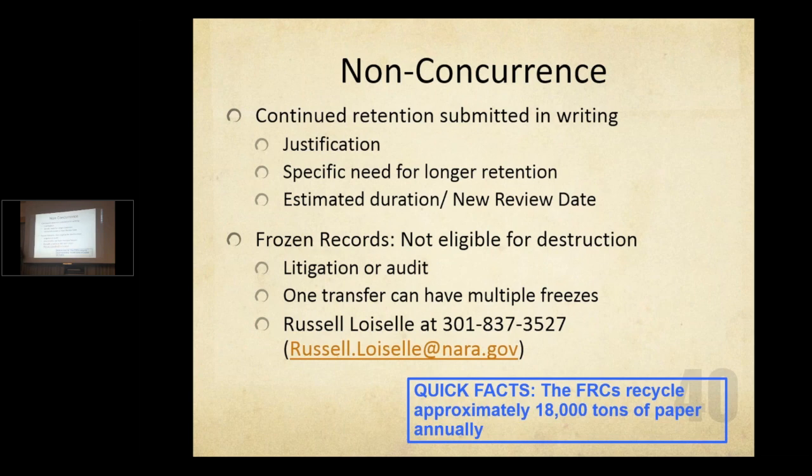So frozen records are not eligible for destruction. Litigation or pending audit. One transfer can have multiple freezes. It's true. Some transfers have dozens of freezes. And some of these freezes are pretty big. We used to have one called Tobacco Industry Litigation, or TIL, that covered like 30% of the records in the building, maybe more. It was really a problem for us because it really hampered our ability to create space by disposing old records, because so many of them are covered by the tobacco industry litigation. And so when that finally was released a few years ago, it really created a lot of opportunities for us to dispose of old records and create space.